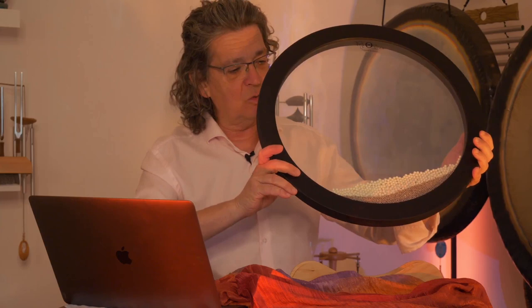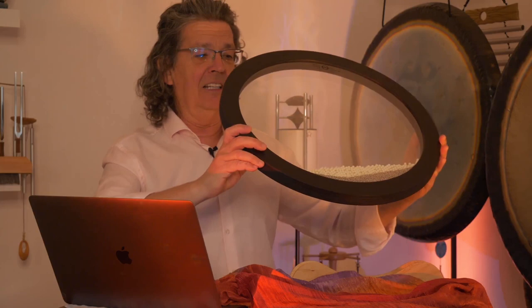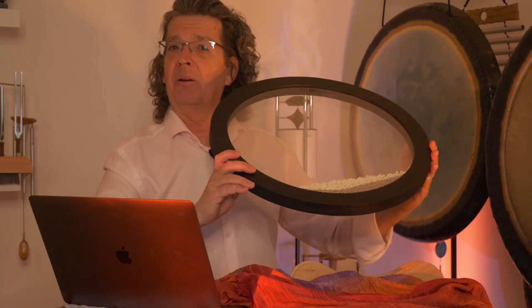So this sounds like the ocean, and it's called the theta drum because of the sensitivity of all the little balls it is made of. So let's give it a try and hear how this sounds.